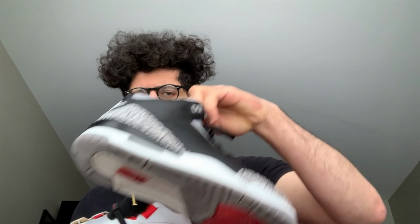Now, you saw with the evolution of the Jordan 31 into the 32, now with the 33, a lot of people were saying, oh, this is the first time it's starting to look very different from the Jordan 3. But I mean, how do you not see all these similarities?